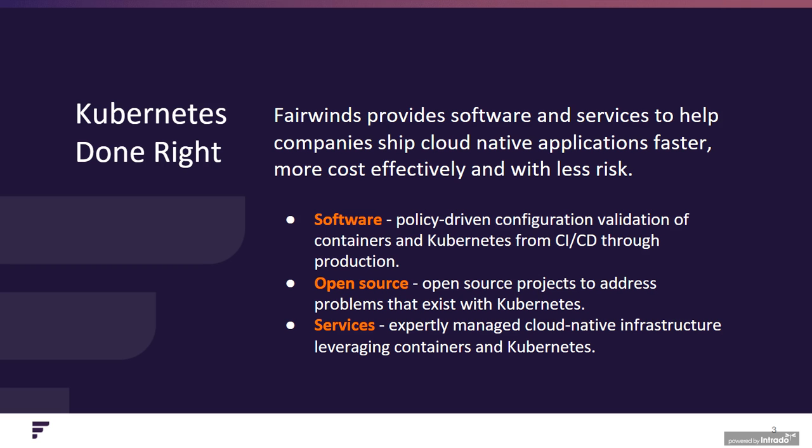Yeah, well, so let's get started here. So first of all, tell you a little bit about Fairwinds. We are a Kubernetes company. All we do is Kubernetes. We've been in business about 6.5 years, focused on helping folks do Kubernetes right. So there's a number of different things that we have in that space. We have software that helps folks handle policy-driven configuration validation. Everybody wants to do Kubernetes. Most people are afraid they're going to use it wrong. Our software helps you have confidence you're doing it right.